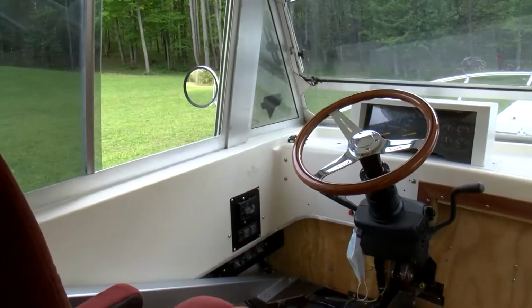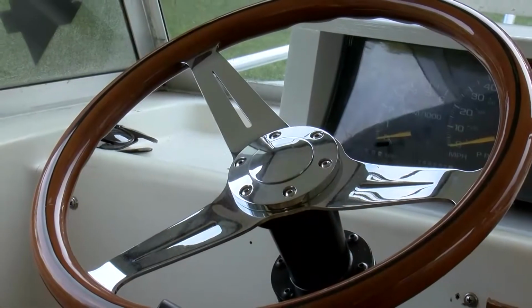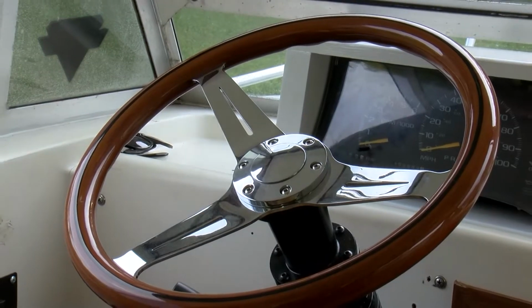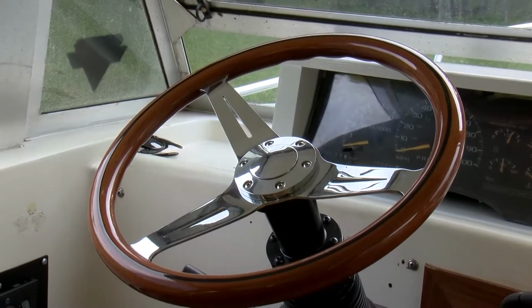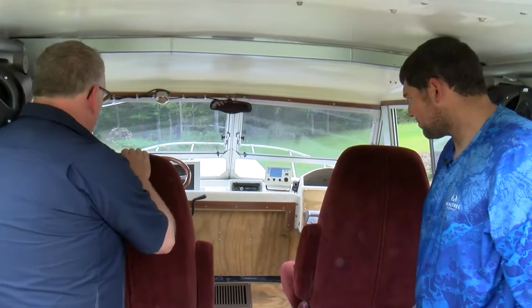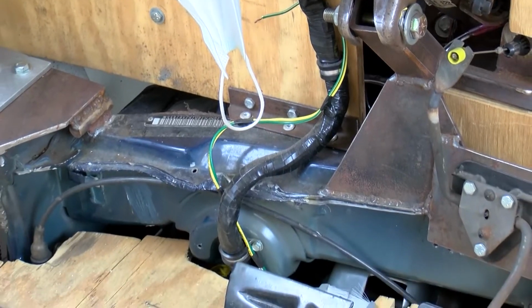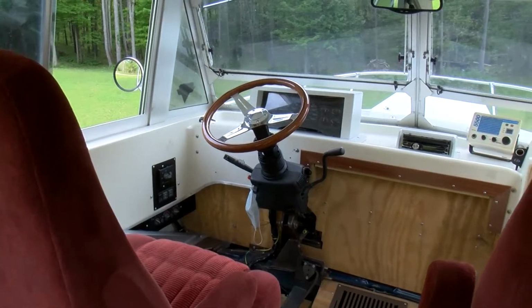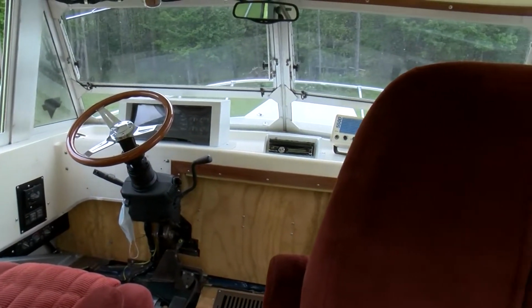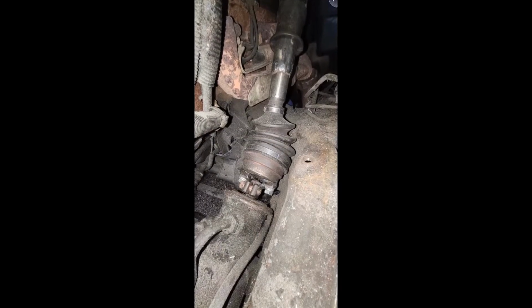Now, there's the steering wheel you were talking about, trying to get something that looked nautical. Yeah. I would have gone with the straight up pirate ship steering wheel, but I couldn't find an adapter down to that. So right there is the VIN number, and that is where the windshield would be. So we're sitting quite a bit higher. Yes. And so you had to extend the steering mechanism up here. Yes. How challenging was that? It was a little bit of a challenge.